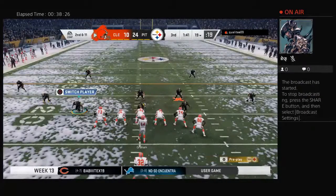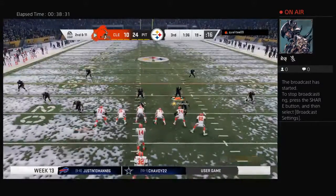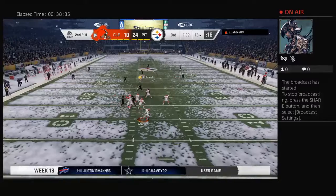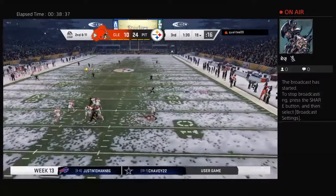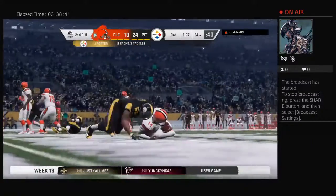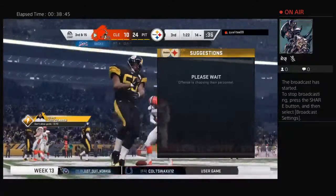A loss of a yard there to start out. That leads to a 2nd and 11. Play action. It's Graham. Escaping the pressure right. And time finally runs out. He can't get rid of the football, and he's taken down.